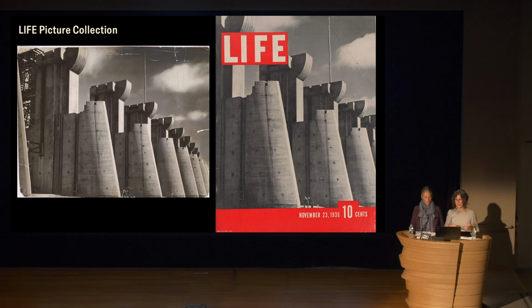The second archive is the Life picture collection. And this is an archive that actually is still privately held today. And when we went to them for this exercise, this sort of test in 2016 regarding this famous cover, we said, what can you show us from your archive that might shed new light on it? We discovered that this famous photograph, which I think everyone in our field had always thought Margaret Bourke-White photographed vertically, was actually a horizontal shot.